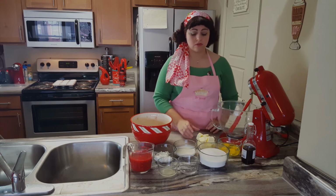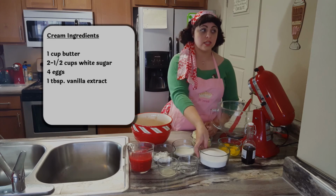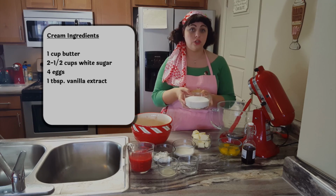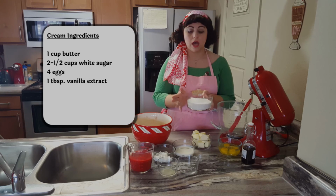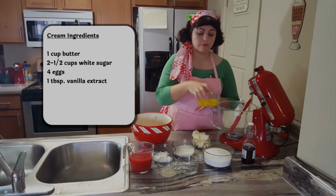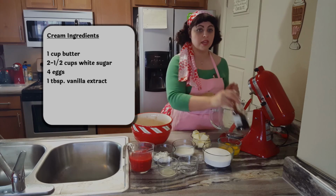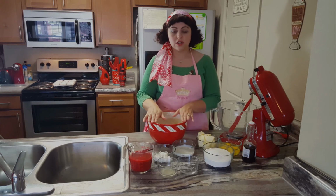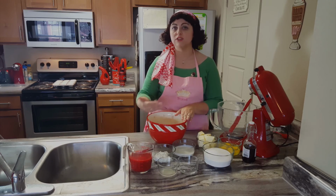So now let's talk about our cream ingredients. We've got a cup of butter. We've got 2 1/2 cups of white sugar, and you could use a sugar alternative. I've made these with Splenda before, but in this case I'm going to be using regular sugar. And then we have 4 eggs, and then we have a tablespoon of vanilla, which we'll be adding once we get creamy.